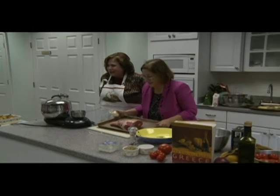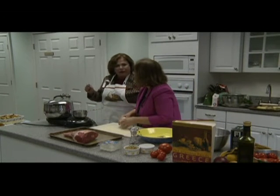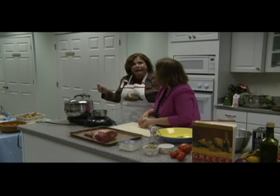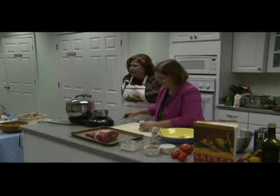Okay. I remember as a very young person walking through the hills, interestingly enough, in Rome, Italy, and smelling this cooking. And it was just amazing.